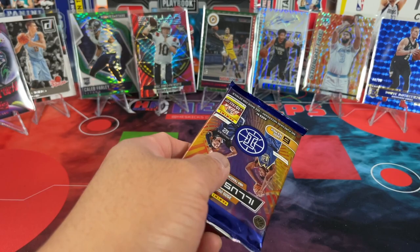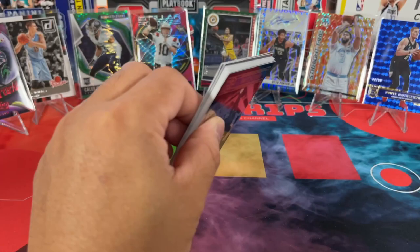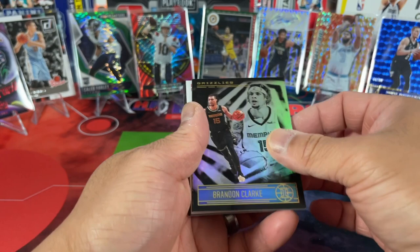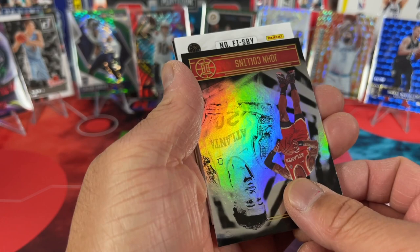Unfortunately. All right, so we have Illusions. This is one that can be really good. Oh, we got a thick boy. Oh, no, we didn't. Got a spacer, didn't we? Oh, no, it's a card. All right, we got something. It's an RPA. What is it? Be something nice. Treat me nice. First impressions.